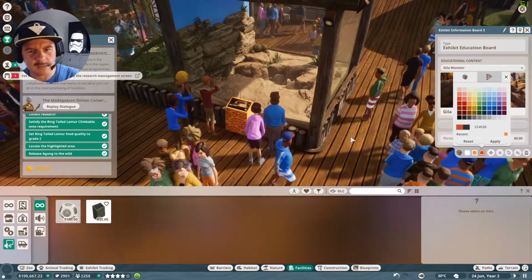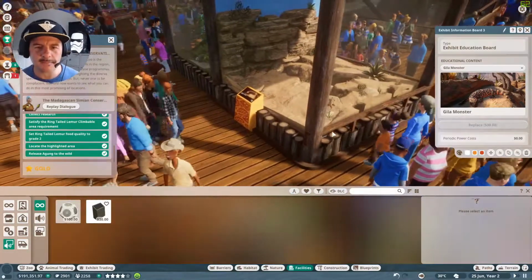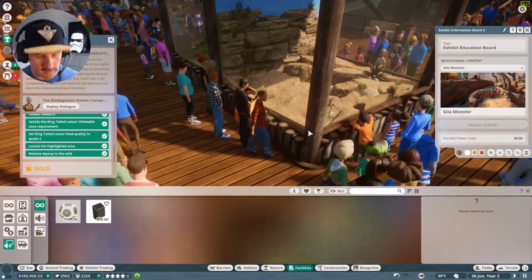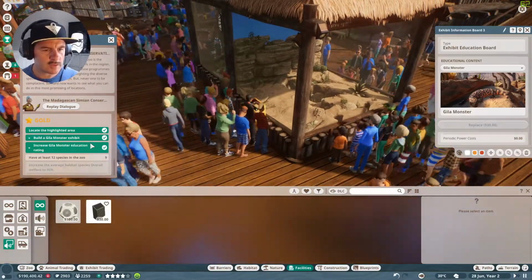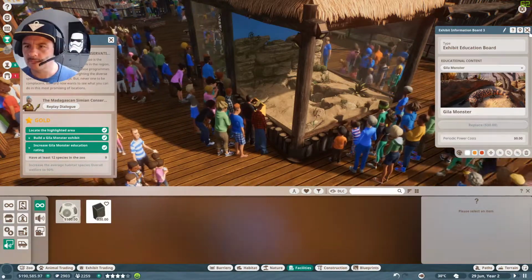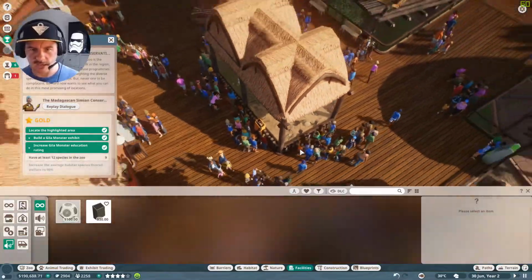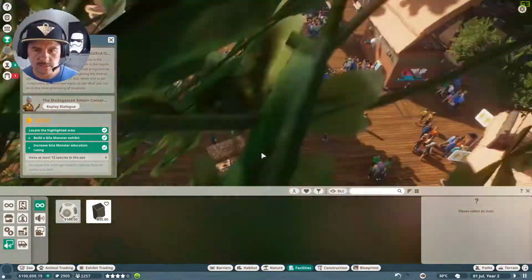That's ridiculous colours, but let's just change those to those so we can try a few different things. It's not too bad. I've got to listen to what this lady keeps saying. What do you want us to do now? Have at least 12 species in the zoo. We've got 9. Right. Okay, she really wants us to kick off here. Where does she want more of these?